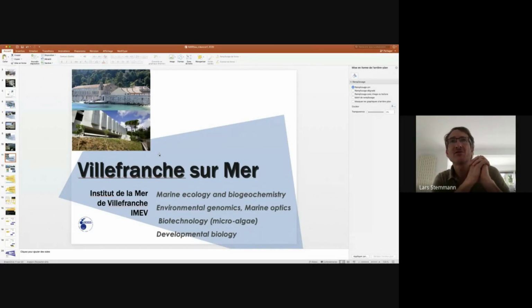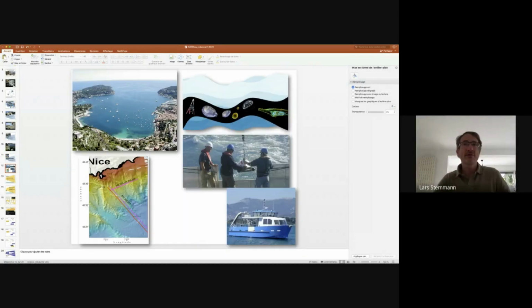So Villefranche-sur-Mer is a mixture of different buildings, and some are very old, like this one, which was built in 1780, and that one which is new, which is a new facility for the accommodation of the students. Here you have a view of the bay of Villefranche-sur-Mer, and the lab would be here on the western part of the bay. What is typical in Villefranche-sur-Mer is that the bathymetry gets deep very rapidly, and you have a depth of 2,000 meters at only a few tens of kilometers from the marine station.